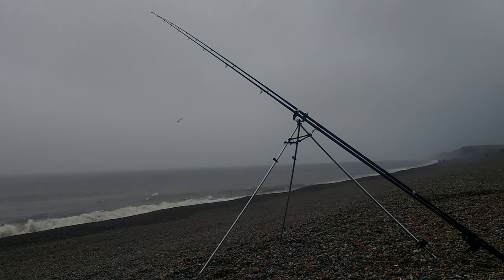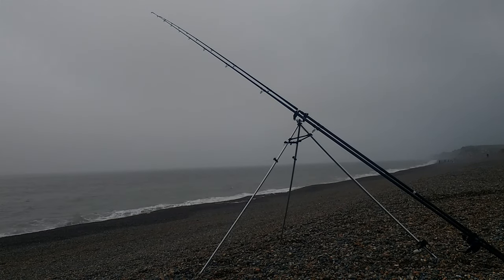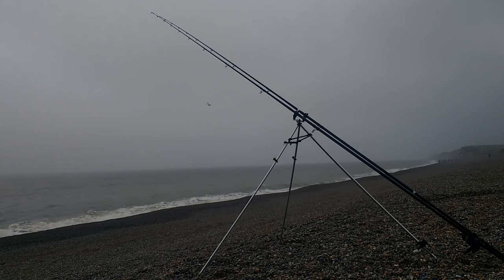I've changed the other rod over to a single hook fixed paternoster. It's about an 18 inch paternoster, the same as it was for the pulley. But for whatever reason, I haven't even been seeing bites on the pulley rig today. A couple of times I've reeled in, there's been fish on, no bite whatsoever. So I've gone over to the fixed just to see if the bite shows up a bit clearer.